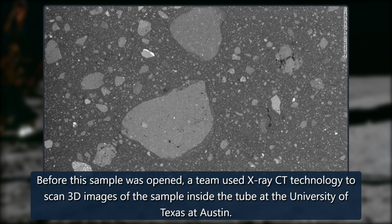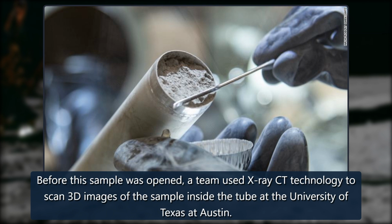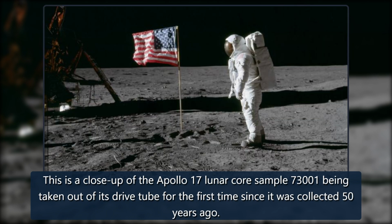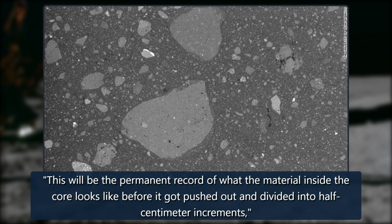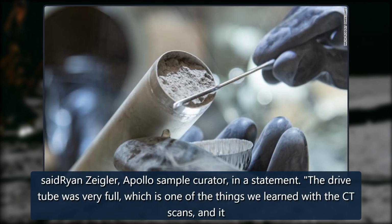Before this sample was opened, a team used X-ray CT technology to scan 3D images of the sample inside the tube at the University of Texas at Austin. This is a close-up of the Apollo 17 lunar core sample 73001 being taken out of its drive tube for the first time since it was collected 50 years ago. "This will be the permanent record of what the material inside the core looks like before it got pushed out and divided into half-centimeter increments," said Ryan Ziegler, Apollo sample curator, in a statement.